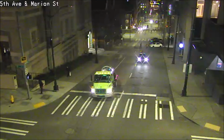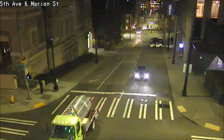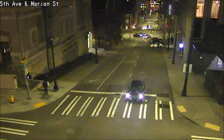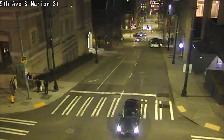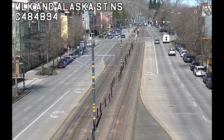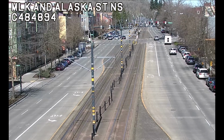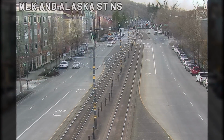Another downtown clip here. We have a car that stopped at a red light and then decides to go anyway. They're hit by two different cars. Hopefully they have more than the state minimum liability for insurance, because that's going to cost them. Another red light here. We have a SUV not even slowing down, collides with another vehicle as they go through that red light.